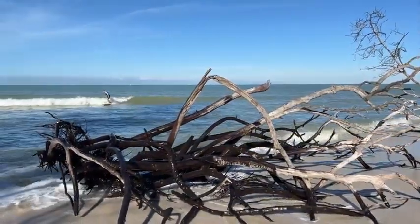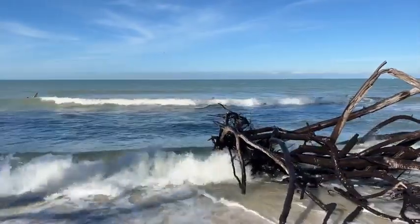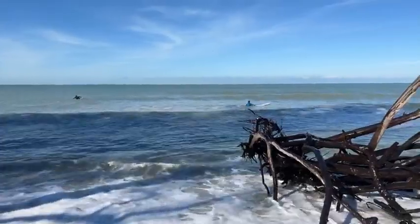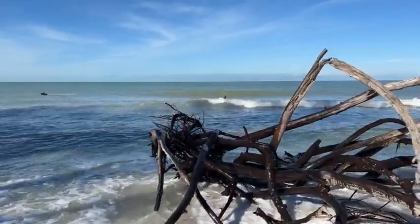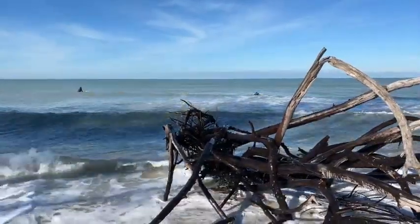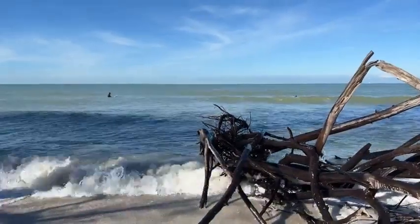Comes one of them. And there goes one of them. Here comes another. Nope. False start. Let's see if we can catch one of the surfers. Ooh, there was a good wave there. Another one. See if either one of them can ride a wave in here.